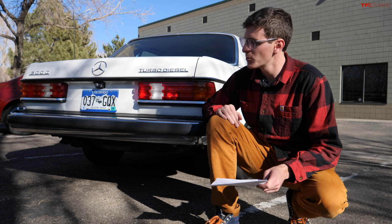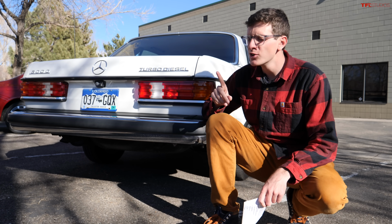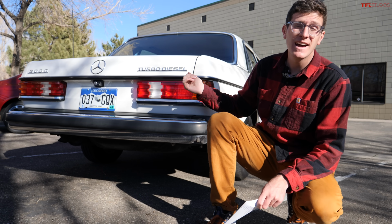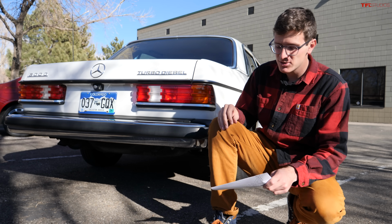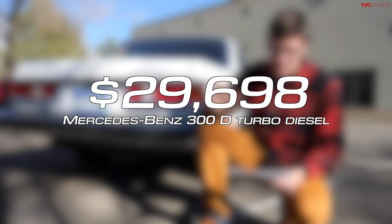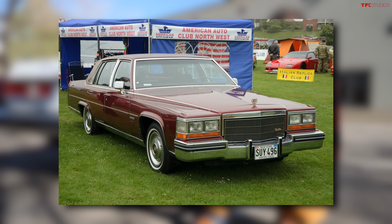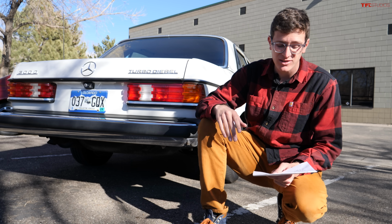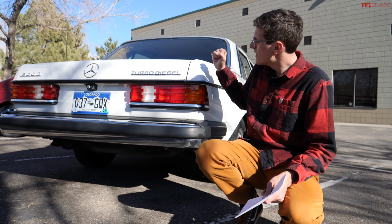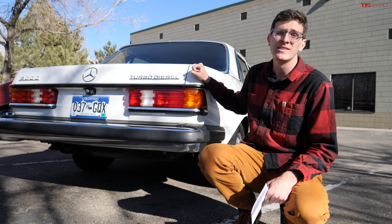You're probably thinking at this point, well, at least that old Mercedes was much cheaper when new. And you are absolutely correct and absolutely wrong all at the same time. According to NADA guides, this 82 Mercedes had an original MSRP of $29,698. Now, for reference, a Cadillac Fleetwood Brougham back in 1982 would have been almost half the price at $18,000. Now, 29 grand doesn't sound like a lot today, but when you adjust that for inflation, this 82 Benz came in at over $80,000 in today's money.